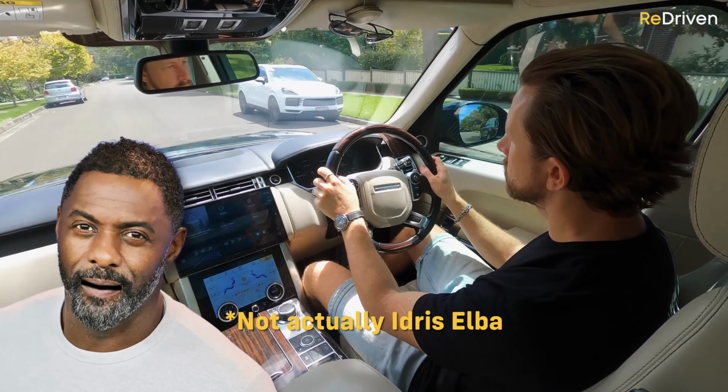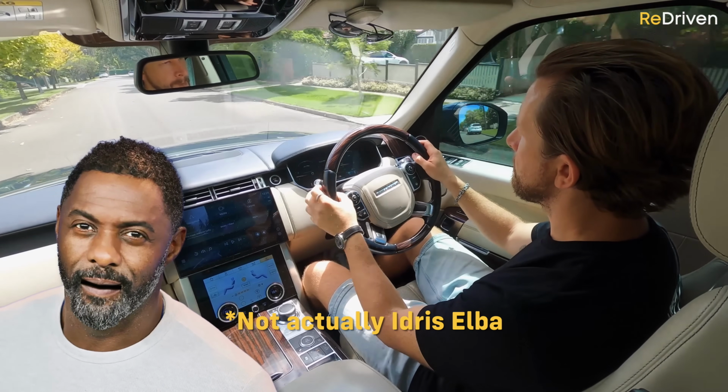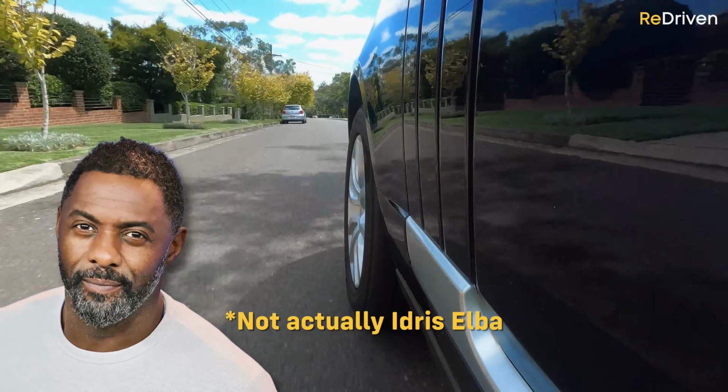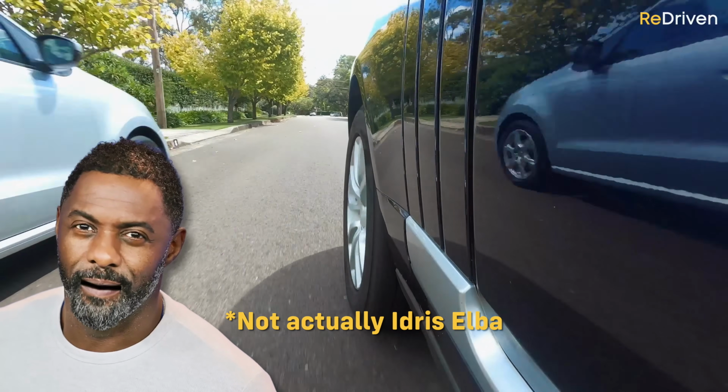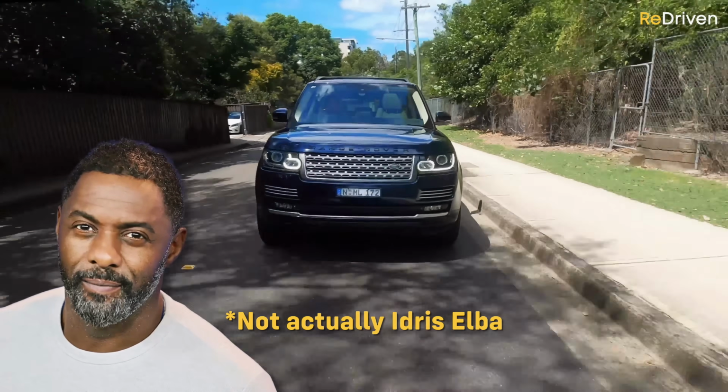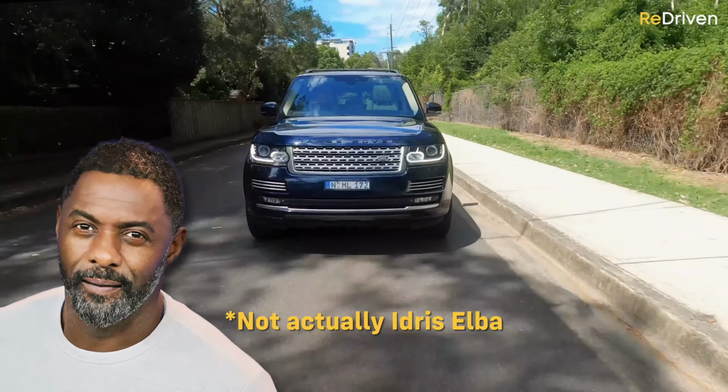Okay, you'll get everything you expect, like 6 airbags, anti-lock brakes, traction and electronic stability control. But its Terrain Response 2 technology also means the wheels, traction and braking will be optimized to suit whatever surface it's on.